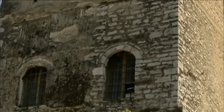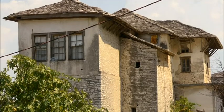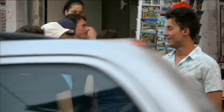Gjirokastra has a lot of things to offer to visitors. Not only stones, not only architecture, but also intangible heritage, very interesting popular traditions. The tourism potential is really big. Hopefully the worst of Gjirokastra is over now.